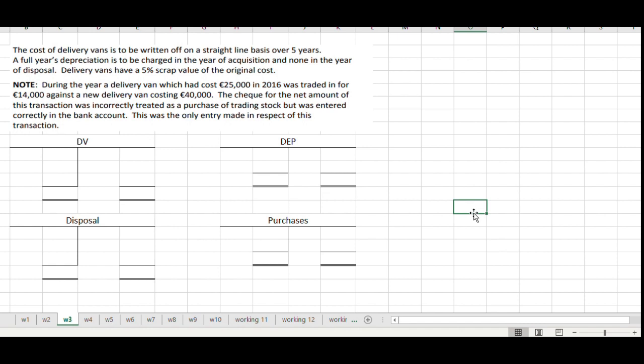During the year, a delivery van which cost 25,000 in 2016 was traded in for 14,000 against a new delivery van costing 40,000. The cheque for the net amount of this transaction was incorrectly treated as a purchase of trading stock, but was entered correctly in the bank account. This was the only entry made in respect of the transaction. So it's slightly different to your normal depreciation account, but you're still looking for the same 5 figures.